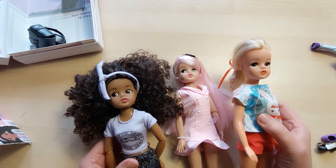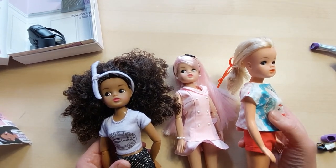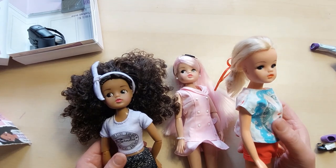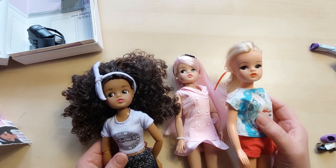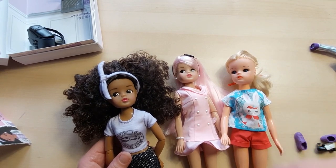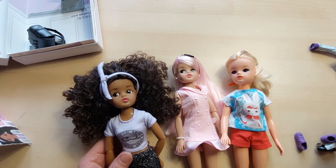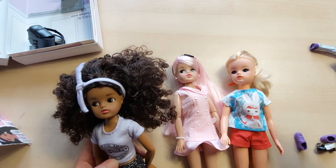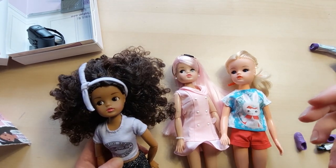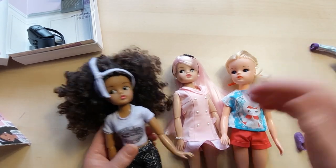Obviously, it depends which generation you came from, which generation you had as a child. If you're a collector, you're going to have a preference for face sculpt. This is my preference. So for me, this is perfect. But I know some of you do prefer some of the other face sculpts. But there's still no denying that this is Sindy, with quite a baby face, as a lot of people refer to. But that is her. That is what she is. So I absolutely love it.